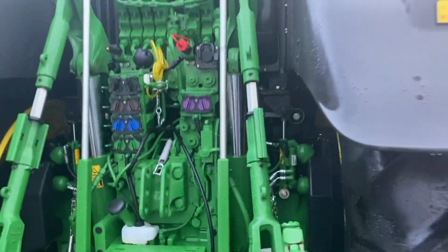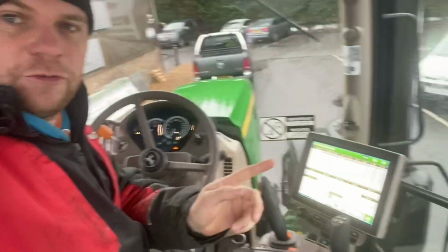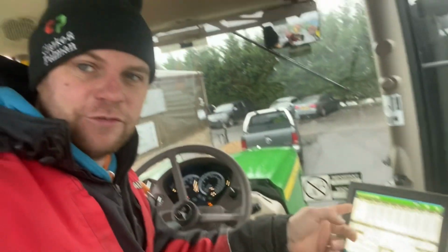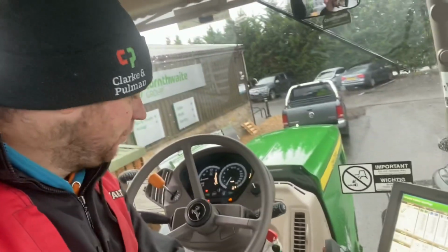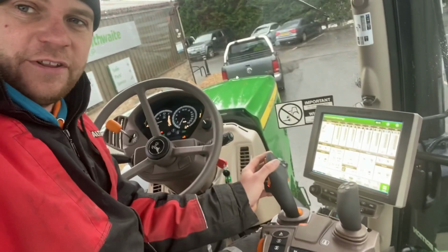Morning, folks. You alright? Just looking at this John Deere, and they've logged in remotely and taught me how to drive it through the screen from an office miles away. It's pretty good, to be fair. Just drives like a Fendt though, they've basically copied the Fendt joystick.